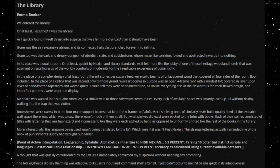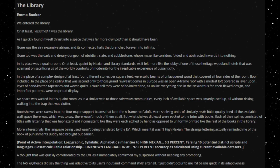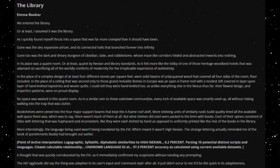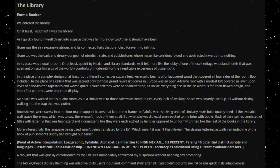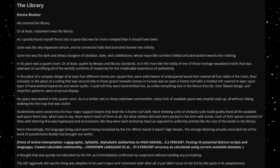Point of active interpolation. Logographic, syllabic, alphabetic similarities to High Nexian, 0.2%. Passing 10 potential distinct scripts and languages. Closest calculable relationship. Unknown language 02 at 97.3% accuracy, as calculated using current available datasets.